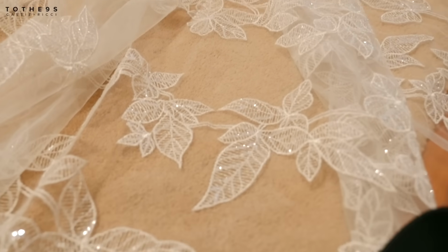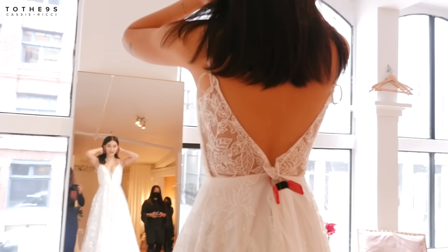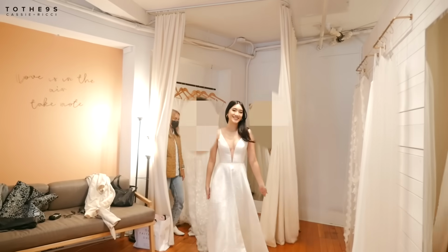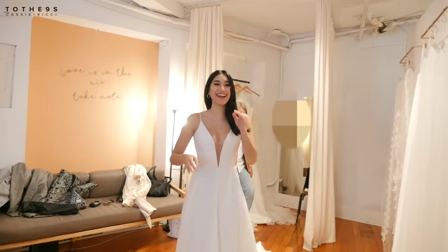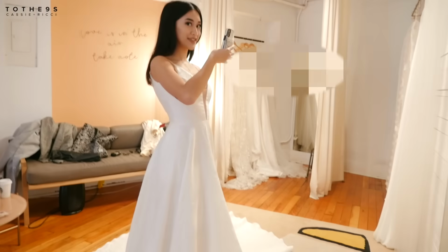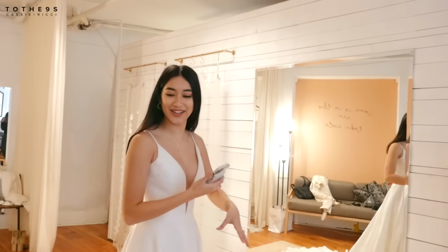Look how pretty that is. Ooh. This is the one my dad likes. I like the back too. Oh, wow. This is different. Cassie's taking pictures for the bridesmaids to see since they couldn't make it today. I didn't really want to do Zoom. I don't want too many cooks in the kitchen. Yeah, you know? They will definitely see all of the ones I try.